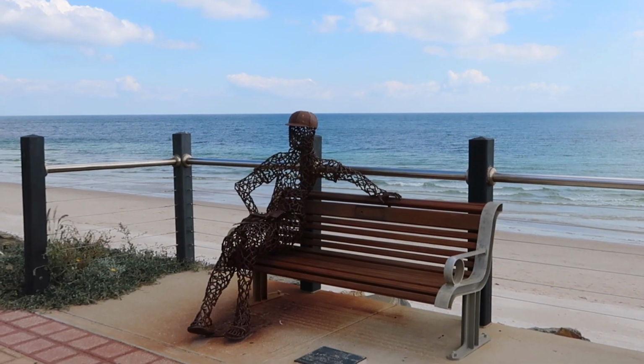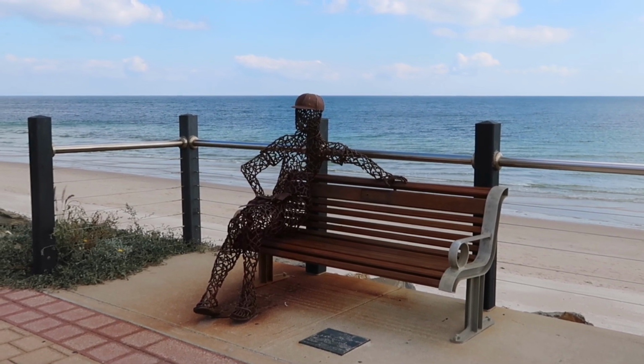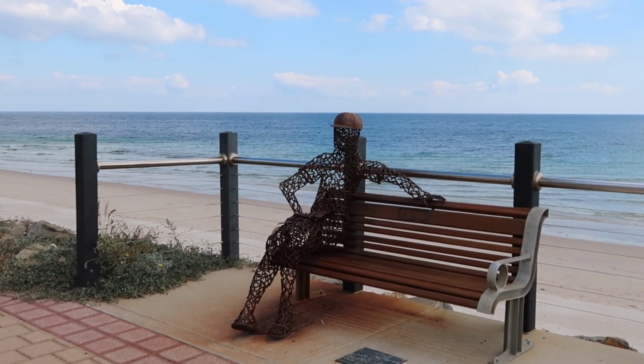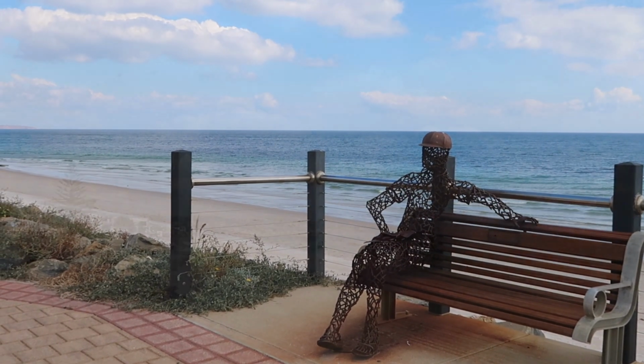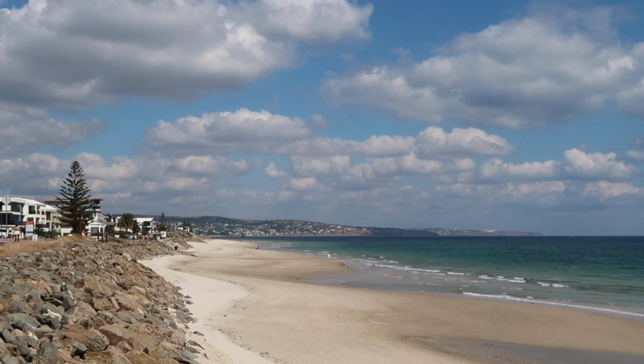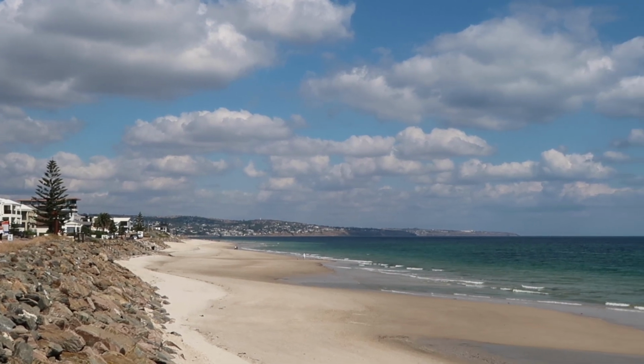From Glenelg, it was time to stretch my legs again, and I walked down to the Brighton Jetty. Yes, Adelaide has a Brighton too. This is a longer walk with some interesting street sculpture along the way. Going south from Glenelg, you can easily see the coastline curve to form the Fleurieu Peninsula.